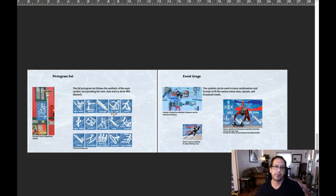Pictogram set, much better, much better. Don't need the 2 different versions. This is a good page. Again, I'd lose the captions. Likewise.